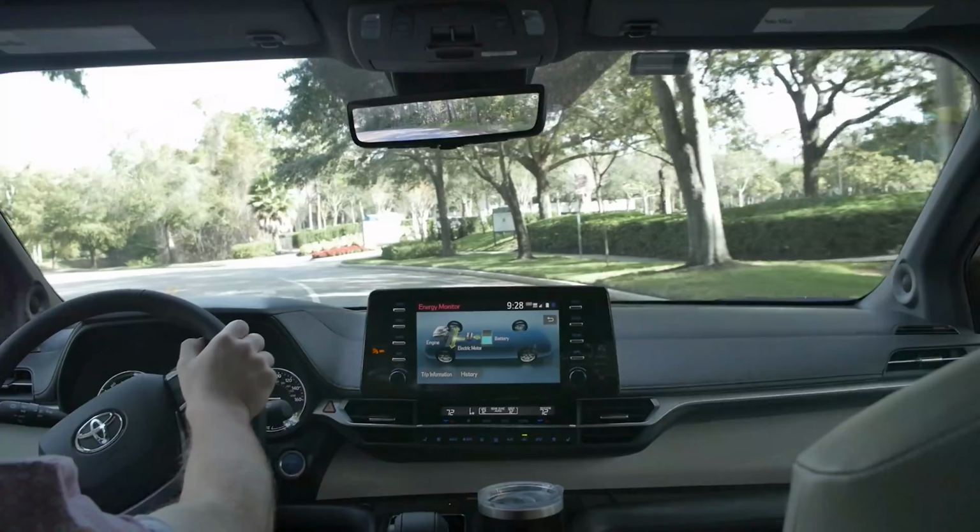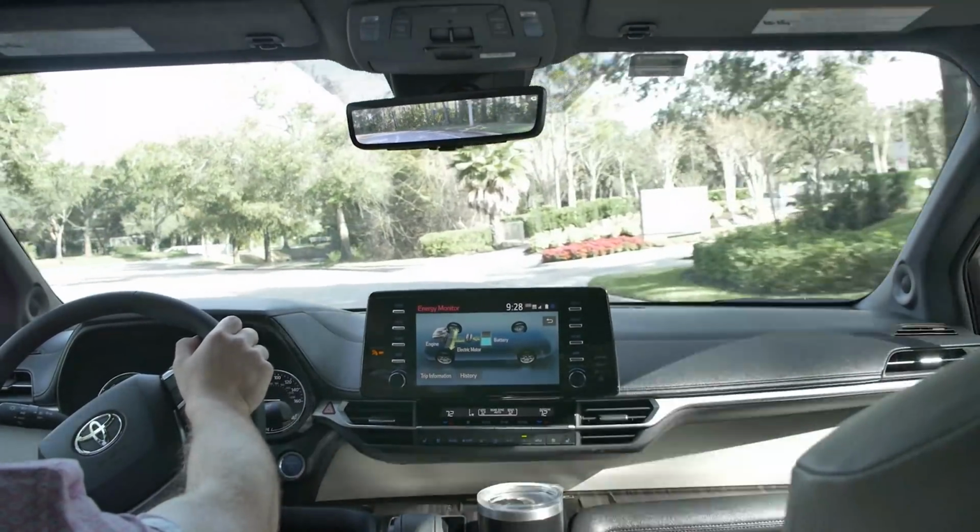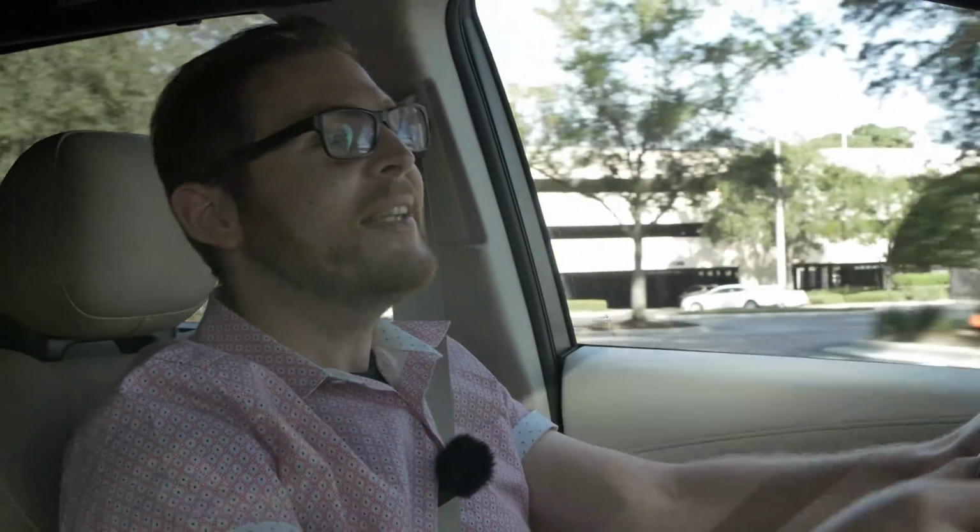You're going to get 36 mpg in the city, highway, combined if you get front wheel drive. Those numbers drop to 35 in the city and combined if you get all wheel drive. That's amazing. Could you imagine telling somebody in the 90s that you'd get a minivan that would get mid 30s mpg? And I feel like that's almost a little bit conservative.